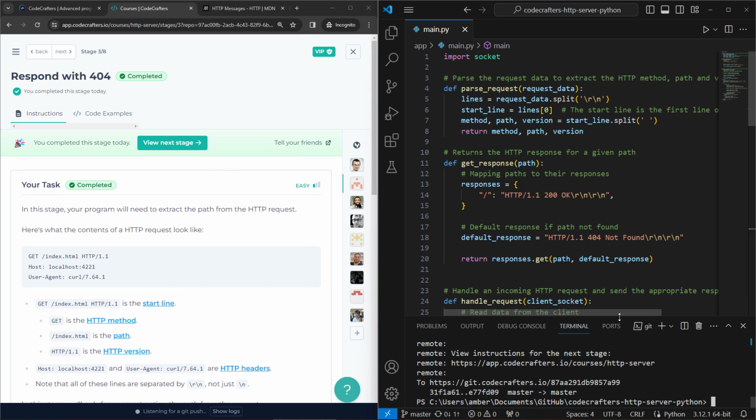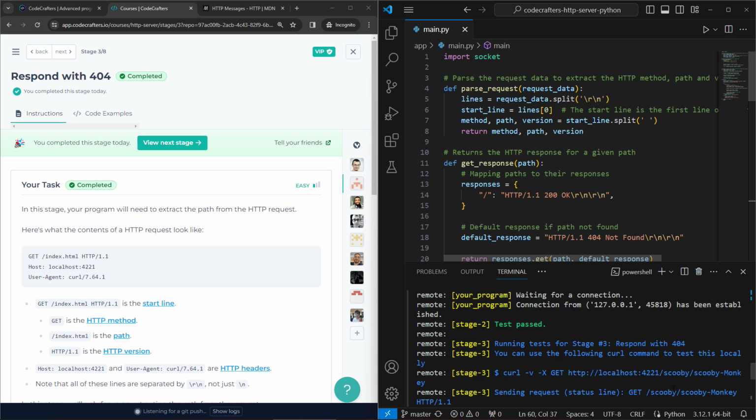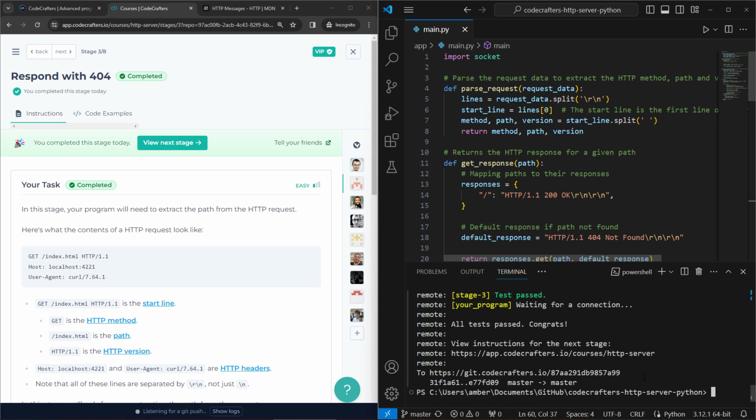Okay, running tests. And I want to point out that it runs all of the previous tests as well. That took me a little while to realize that every time you do your git push, it's going to run the whole suite of tests from the previous stages as well. So you want to make sure that you're not getting rid of functionality that you built previously. You're building onto the functionality, not replacing it with each stage. So just FYI, but it looks like all of my previous tests are still passing, which is perfect. And this one passed as well. So we can go to the next stage, stage 4.